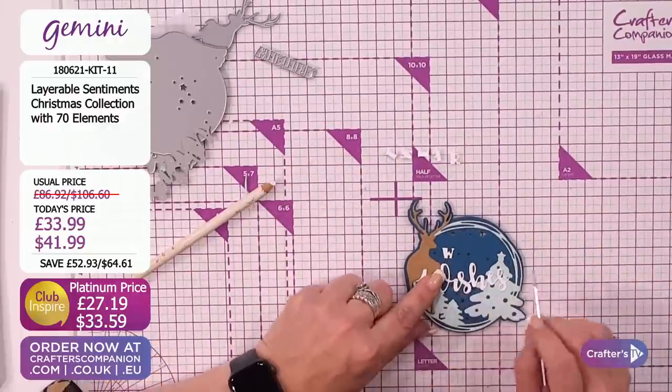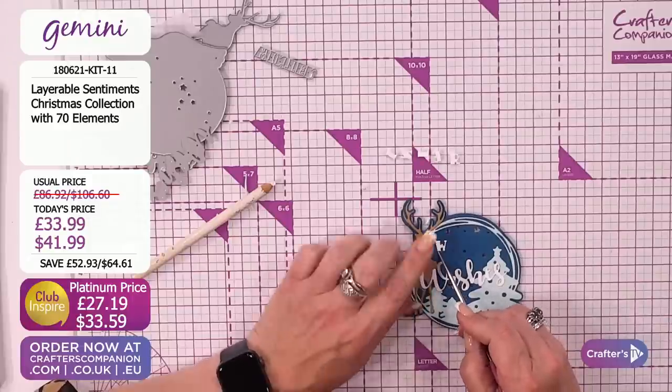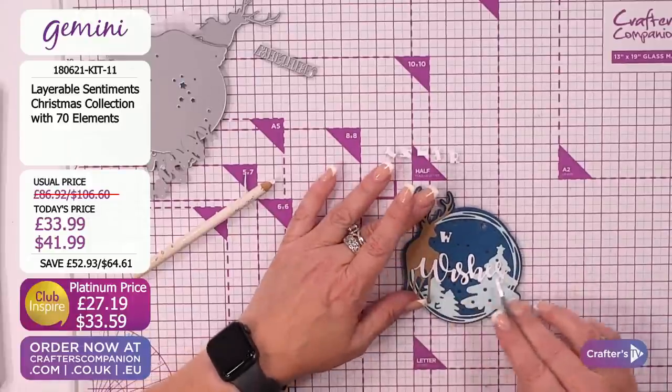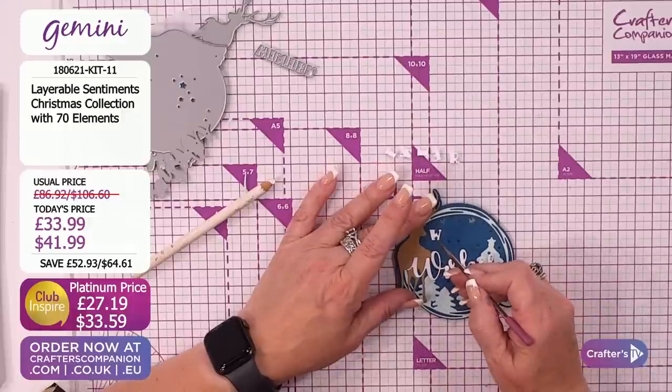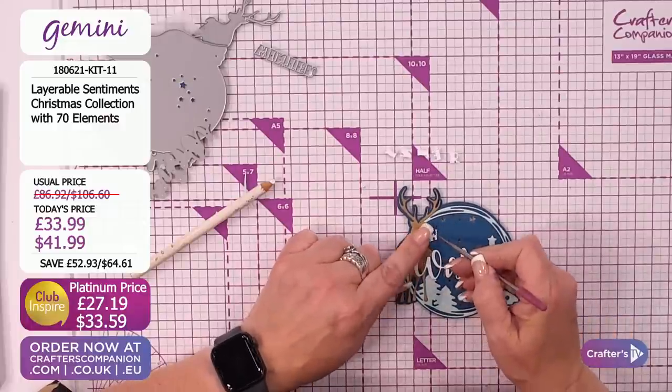So what we're going to do is now just pop on. Actually, I'm going to move it up a little bit before I stick it down. Can you see I've got my wishes going across the central part? You can have this going anywhere you want, but I think I'll have it going across the widest. Let's have a look. Yep, I need to come down a little bit, Debbie.